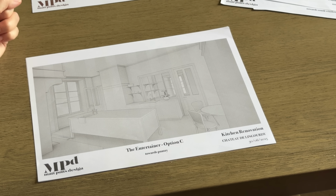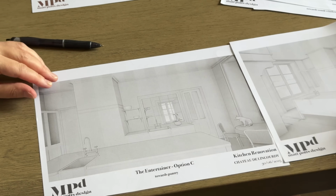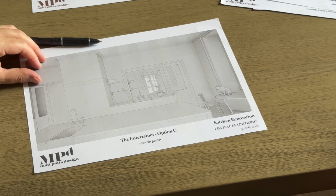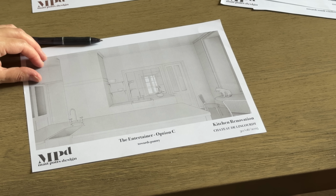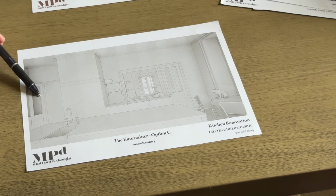And there's also a straight on shot. Yeah. To look at that wall. Yep. So that's a door from the mudroom. That's the mudroom, that's the pantry door. Yep. And there's a cat.